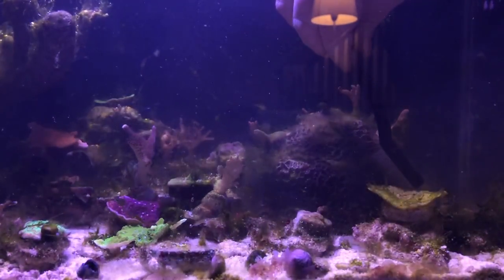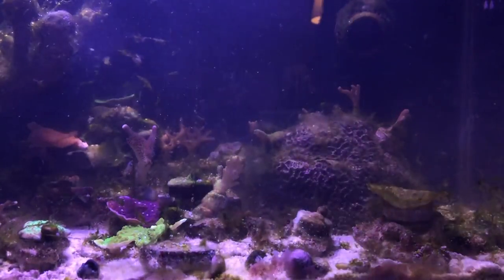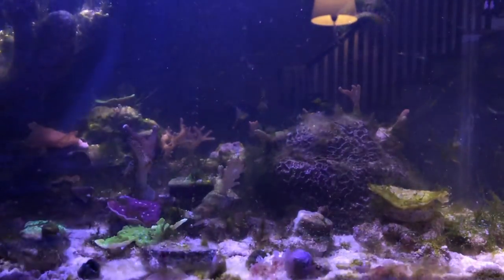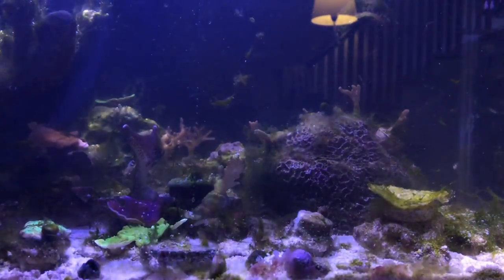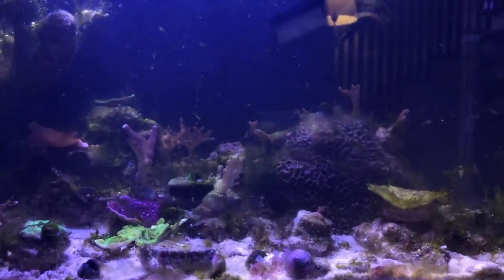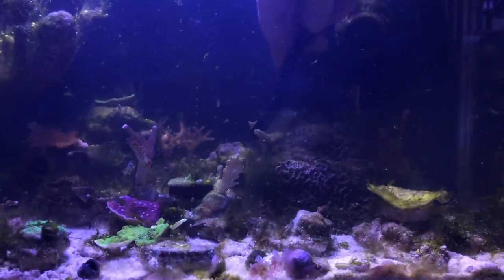And I also used a brush to scrub the rocks to loosen up any of the algae that I couldn't get off with my fingers. That's also quite effective. And just get as much off as I possibly can and out of the aquarium.